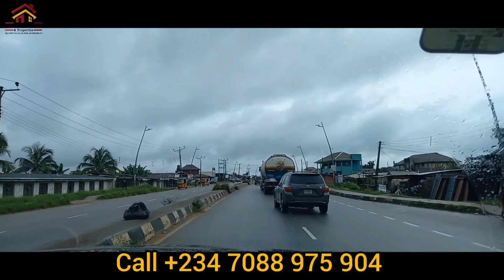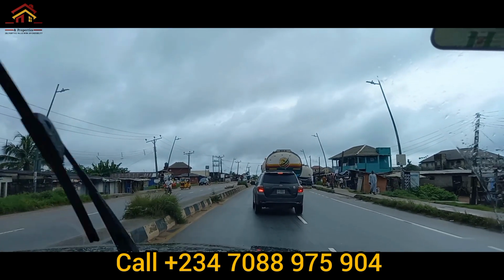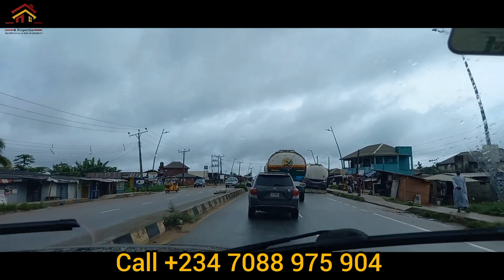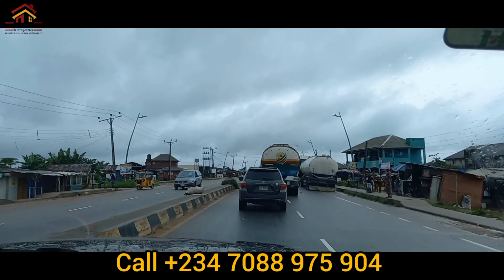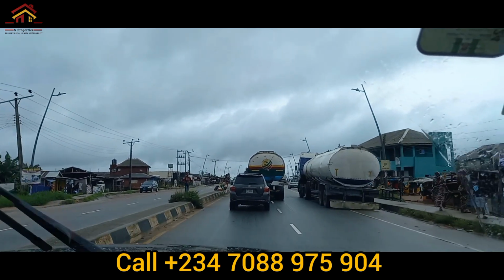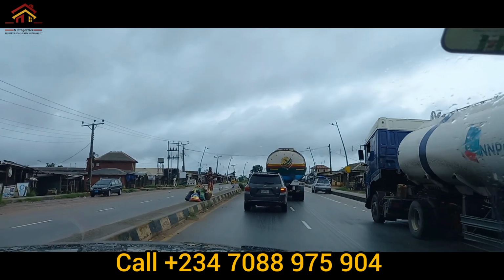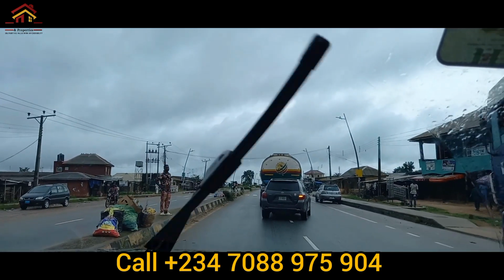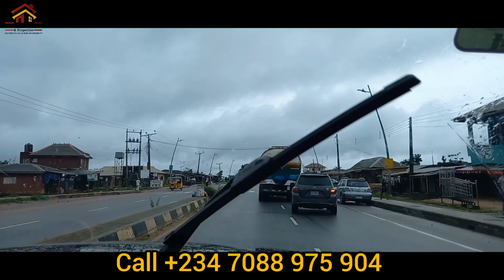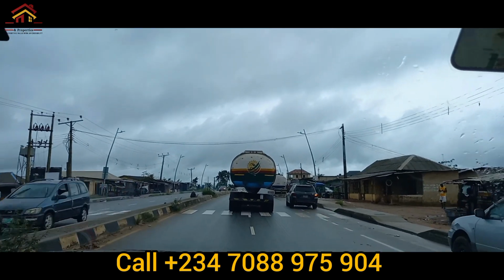So right here, this is called Temu. Immediately after the Epe T-Junction, by the left hand side, is called Temu, a community right here. That is where we are right now, and after Temu we'll get to Okeosho, where we'll take a right turn going towards Puka, where Puka is located.